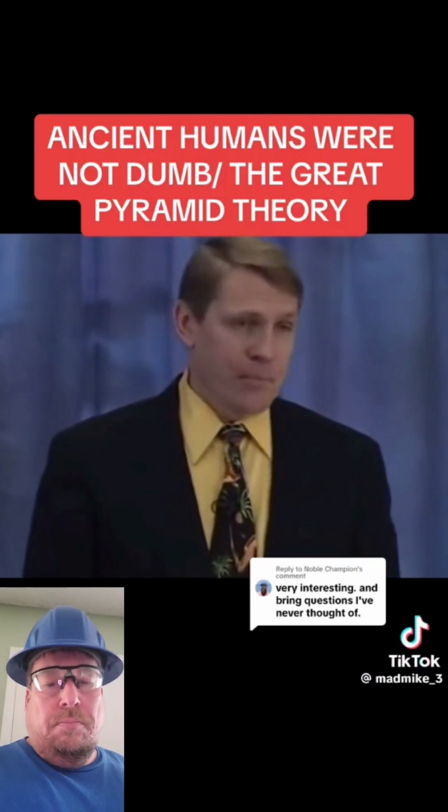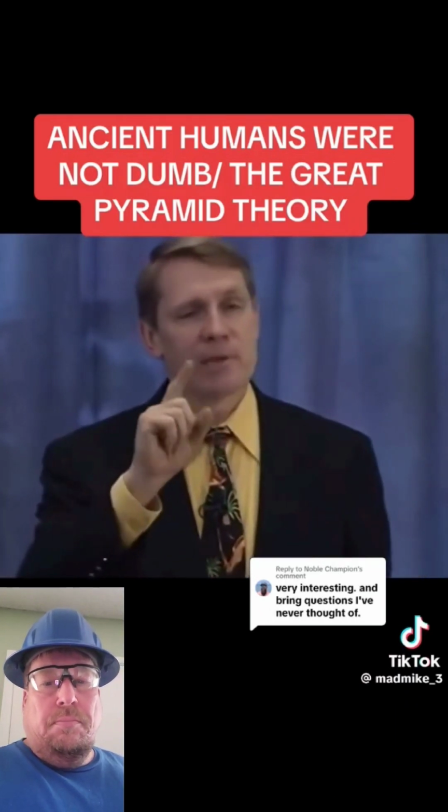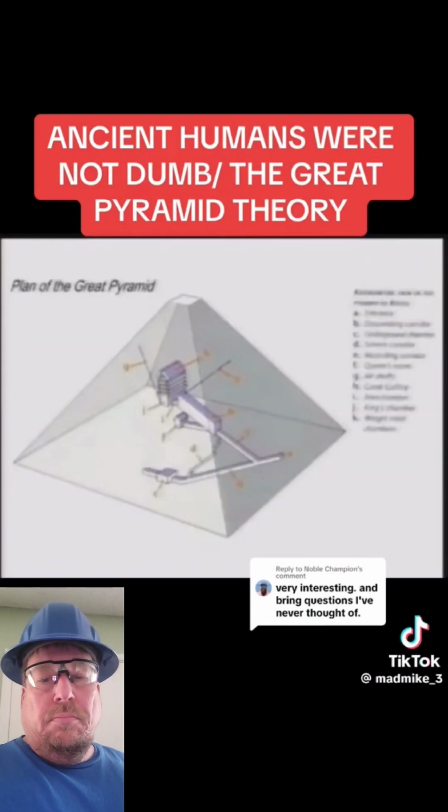The pyramid is a huge building. It goes up 4 sides to the top, and the top stone was never installed. If you look at the diagram here, there's only one door into the pyramid. Nobody could find the door until 800 AD. That pyramid sat there for thousands of years, and nobody could find their way in.